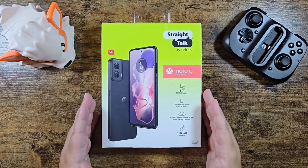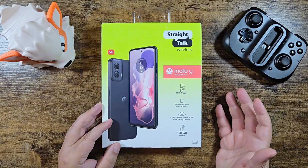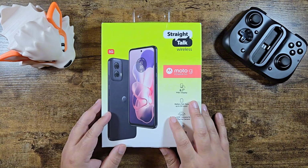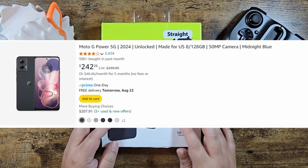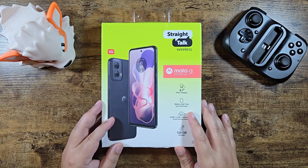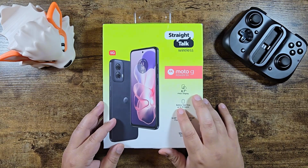So the phone by itself is normally $150. Or if you were to buy it through other means like Motorola.com or even Amazon, you can see that Motorola.com charges $250, and similarly, Amazon charges about $250, $240. So it is a seemingly good deal, if not even a steal, to purchase this phone.